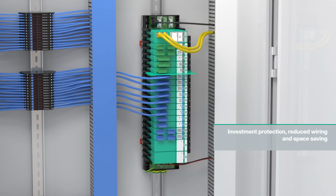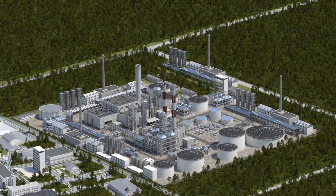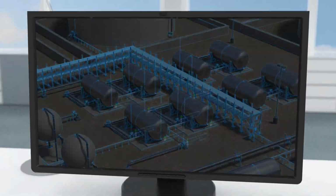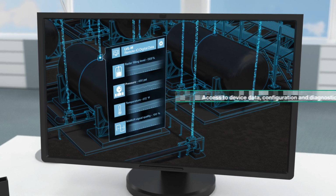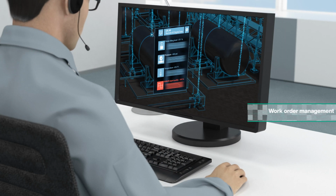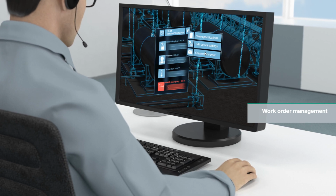Remote I/O systems integrate field devices with analog interfaces into the digital communication of the process control system. In addition to transmitting process data to the control system, diagnostic and configuration data is also sent to other systems, such as asset management. If the system reports an error on a field device, it can be passed directly to a colleague in the field via a work order.